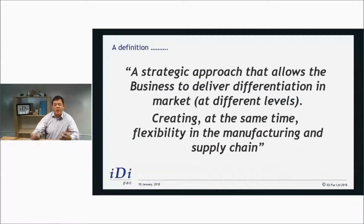So what is a definition of late stage? A number of people adopt it, with different wordings. This is our take on it. It's a strategic approach that allows a business to deliver differentiation in the marketplace at different levels, depending on the drivers in your business, while also creating flexibility in the manufacturing and the supply chain. At the end of the day, adopting these sorts of technologies is potentially expensive, and it has to make sense in terms of the investments. So creating the flexibility is an important part of the whole story.